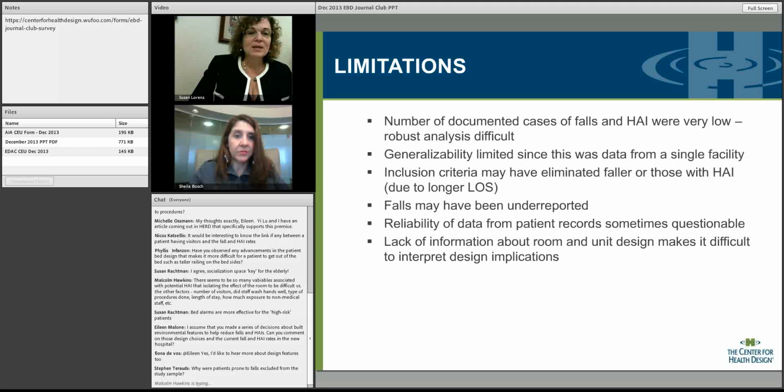Mm-hmm. The reliability of the data from the patient records was very difficult to ascertain, particularly the handwritten notes of the physicians, although there were times where things were missing from other aspects of the chart that made it really hard to find. So then you're going searching for incident reports and other types of data without identifying the patients to see if you can actually verify that, yes, it sounds like they fell, maybe they fell, it sounds like they had an infection, maybe they did, maybe they didn't, because I really wanted to validate those.